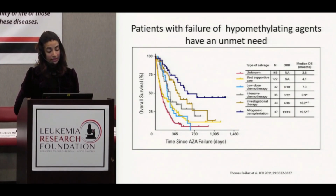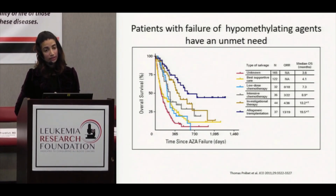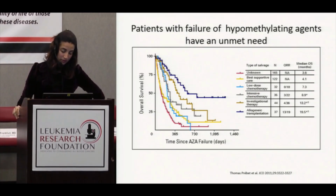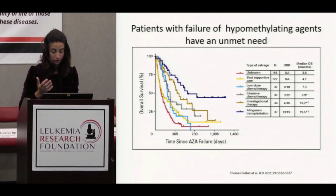It's important to recognize that patients after failure of hypomethylating agent have a real unmet need. All these curves are pretty dismal. The x-axis is days. And really, the only curve that plateaus is transplant. This is not the ideal time to transplant a patient, but if you're in this situation and your patient is able and fit and has a donor, it's an option. Second to that would be investigational treatments, which means we have a ways to go.